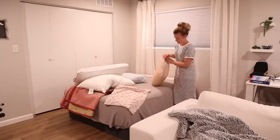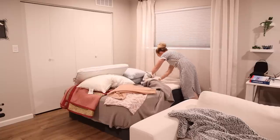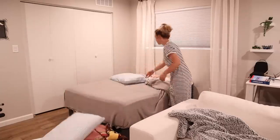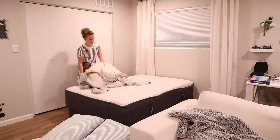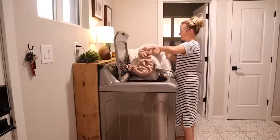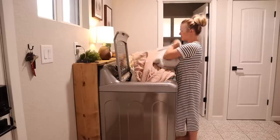Okay, so we had guests stay overnight at our house about 1 week ago for just one night. So I had the guest bed out here with all the sheets on and everything. And my sister was coming to stay with me for a week the day after this. So I went ahead and pulled those sheets and everything off of the bed from the previous guests, put them in the washer to get them clean so I could put them back on the guest bed for my sister.